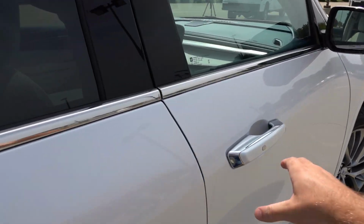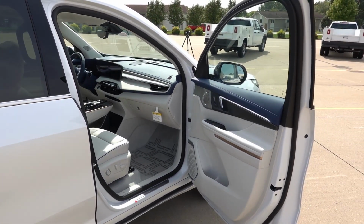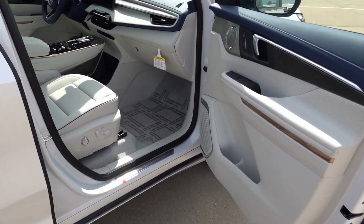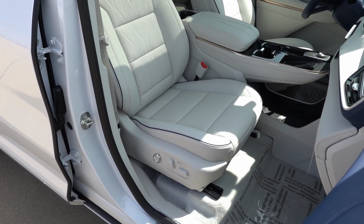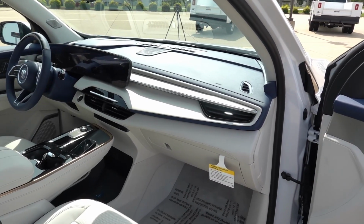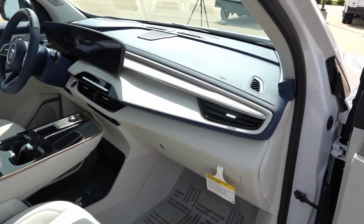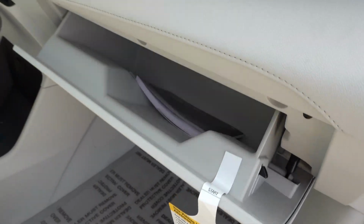Now wrapping up here on the passenger front seat, all of the same adjustments, including the massage functionality, will be found over here as well. So there's all of those adjustments. Better look at the seat itself. And then coming to the dashboard, there you can really see the blue accents with the lighter leather and perforations across the dash. Of course, the LED illumination. Glove box is damped.